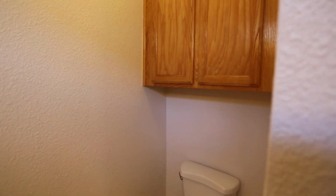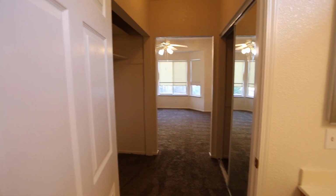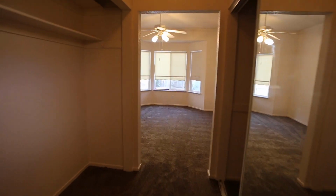And then right here behind the door, we do have the shower. So the shower's got the doors there, and then that's it. So that is right here in the master here. Going back through this way, I think that's it for this property, guys.